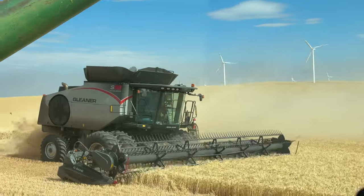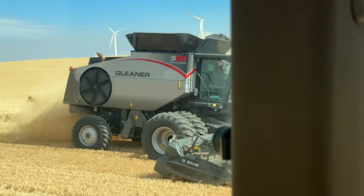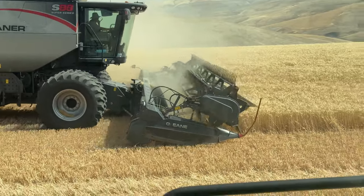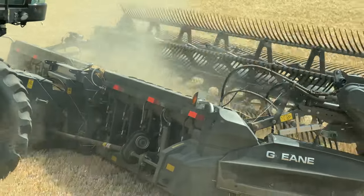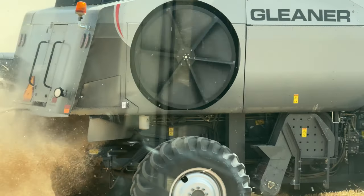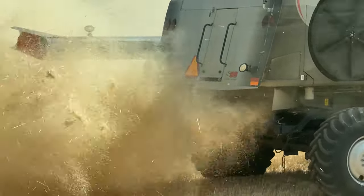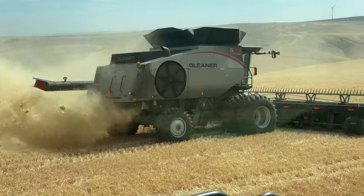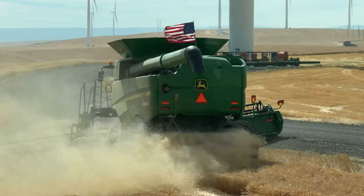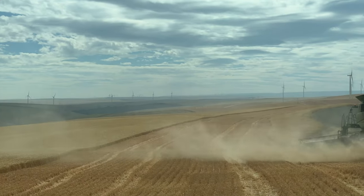Here comes Skippy. Old Skip. Not Skippy. He might have been Skippy 50, 60 years ago. He's not Skippy anymore. Can't really see much of his combine. It's hidden behind all those shields. There you go, he's using the side hill action now. He's up on the road, cutting that. I'm gonna slow down a little bit, let him go.